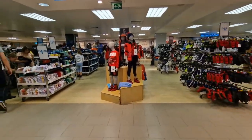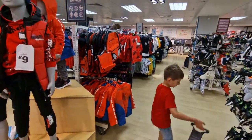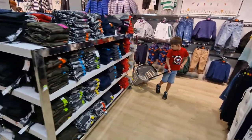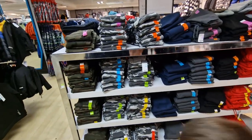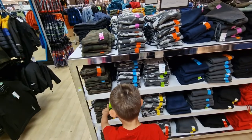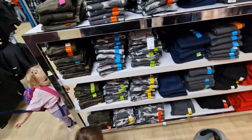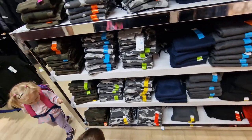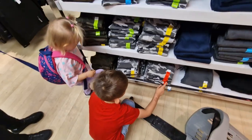Right, we made it to the boys section, which is what we want. Found some tracksuit bottoms. Right, Riley, I would like you to pick out which ones you would like. Need 6 to 7. You want the ones down the bottom then, don't you? You want this red tag here. So you want to find the ones that you want in the red tag.